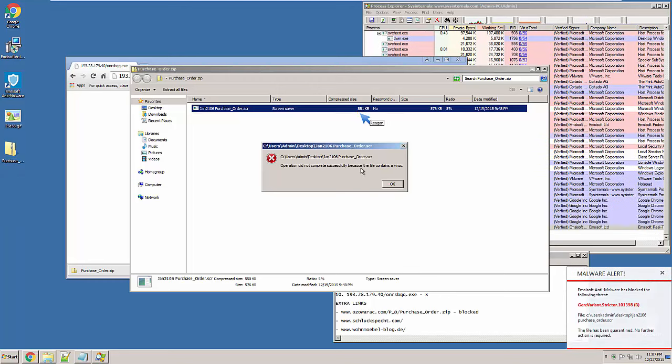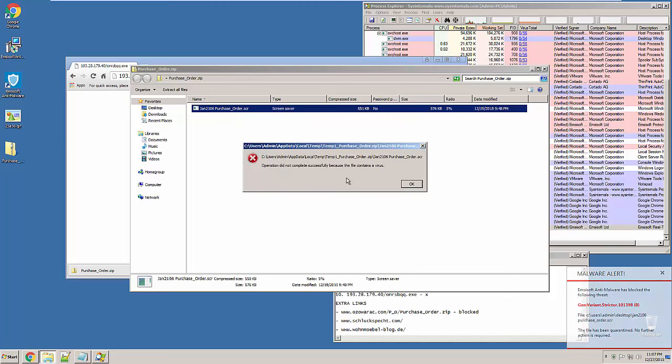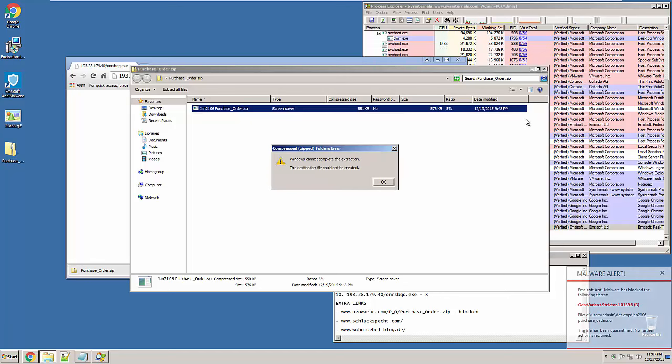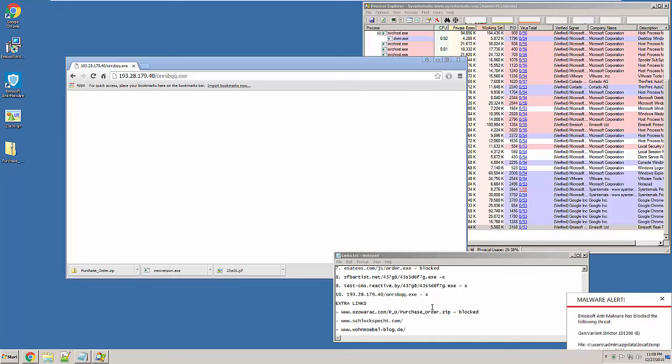Application did not complete successfully because the file contains a virus. Interesting. So yeah, I don't think it's going to let you run it at all. File contains a virus. That's pretty good. They've got zip files.